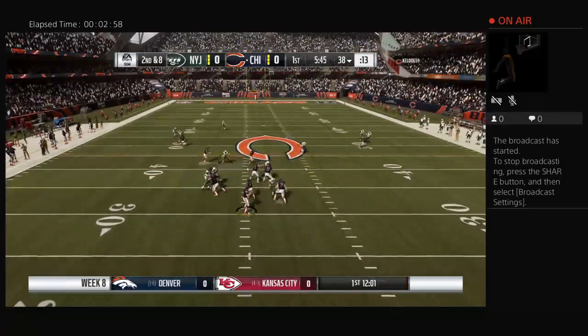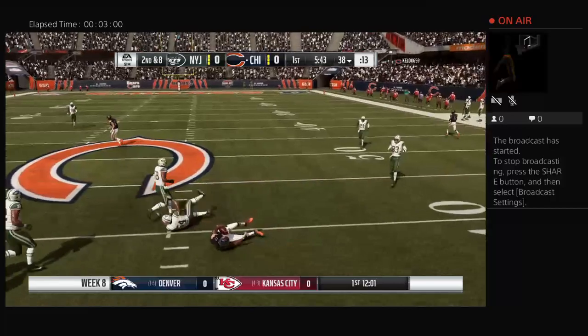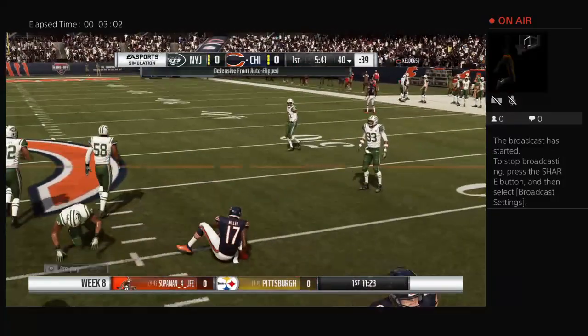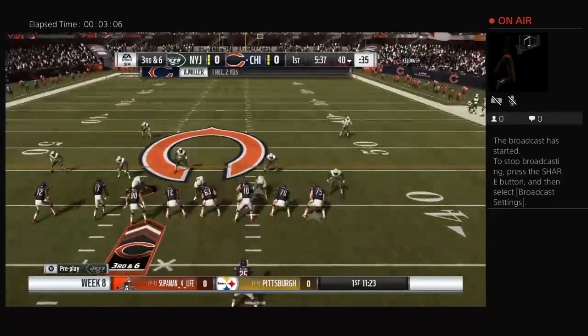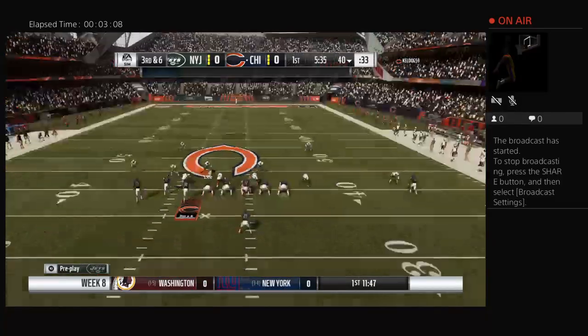On 2nd down, here's Trubisky. Over the middle, that's caught by Miller. And he'll bring it up here to right at the 40-yard line. That throw good for only a couple. It brings up 3rd down.